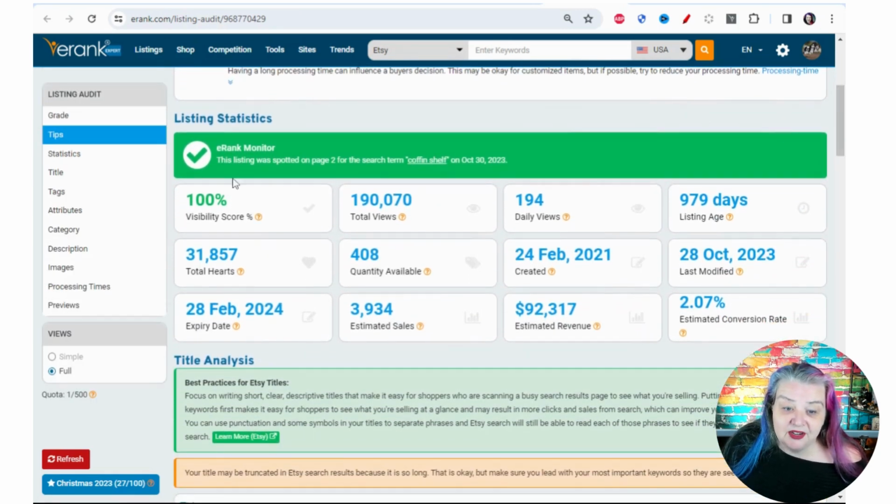Anyway, so this is cool. I like seeing this. The listing was spotted on page 2 for the term coffin shelf. Did I look that up? I did look that up. So coffin shelf. This doesn't tell you everything that a listing is being spotted for. We don't get that kind of in-depth data, but it's really cool to be able to get some little things.